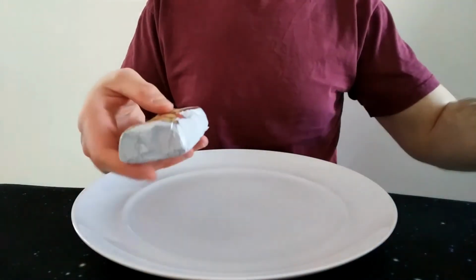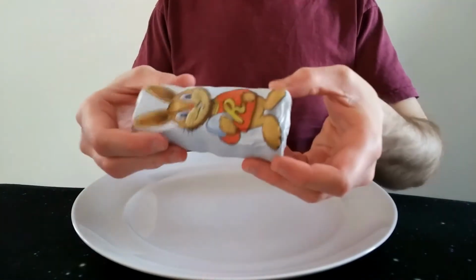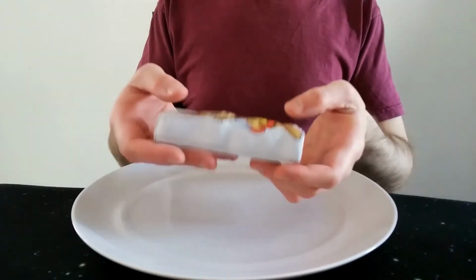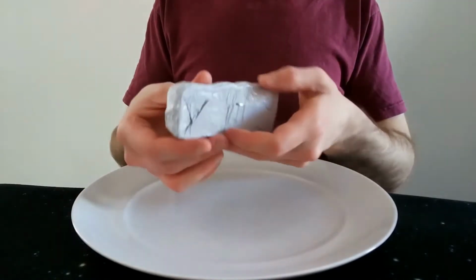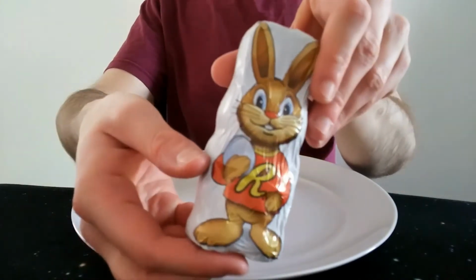But it is a good 700 calorie bar. It's massive and it's heavy. This feels heavy. It really does feel heavy, actually. It's like, wow, it's full. Yeah, not a healthy thing, this. So you can see it looks quite nice.